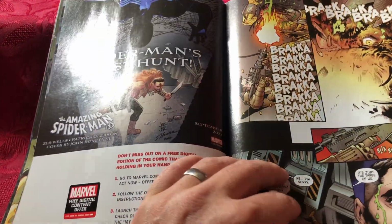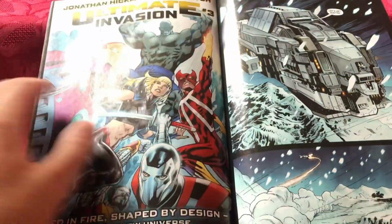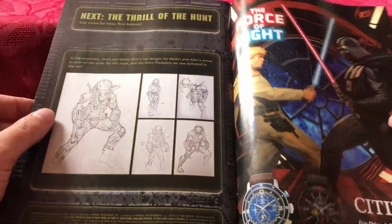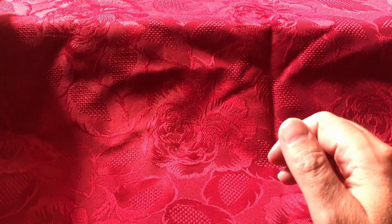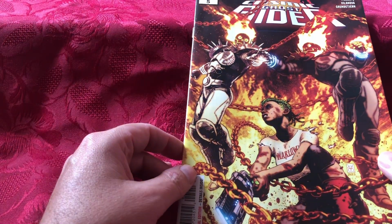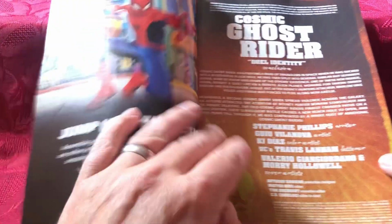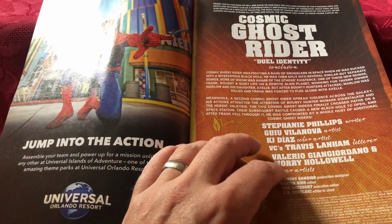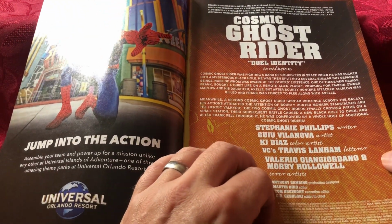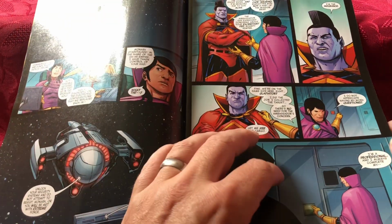Obviously, we are getting a Predator versus Wolverine comic book very soon. It's about time Marvel did something with the Predator and Alien characters in their own universe, since they have the license. Then we have Ghost Rider, Cosmic Ghost Rider, the continuing story of Frank Castle. Frank Castle, the Punisher. Yes, if you didn't know, and you don't read it, Frank Castle, the Punisher, is the Cosmic Ghost Rider.